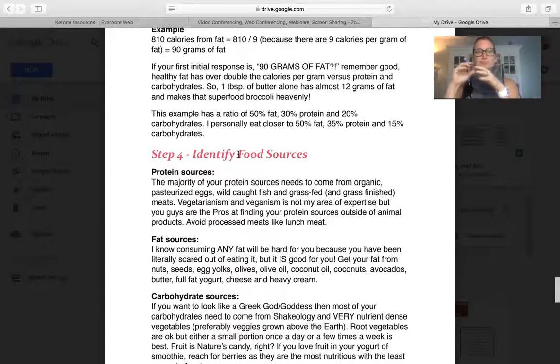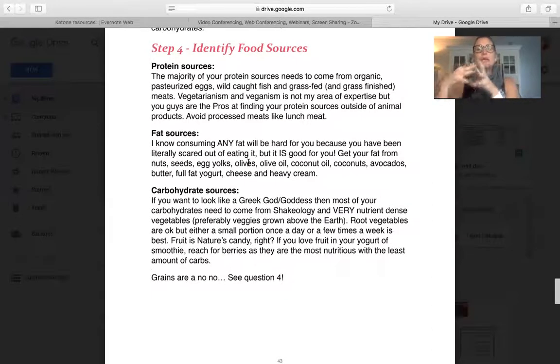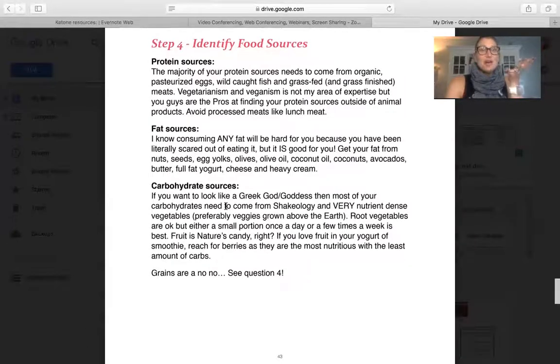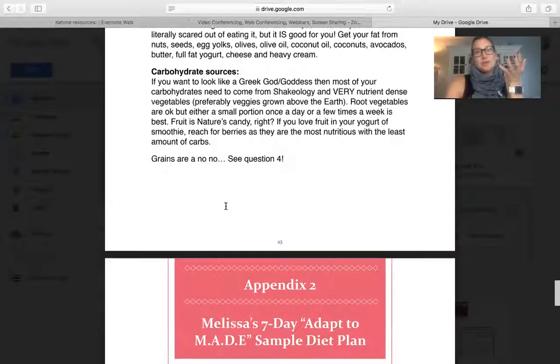So don't be scared off by that, because your brain and your body are going to be running off fat instead of glucose with this. It even teaches you how to differentiate different protein sources, fat sources, and carb sources.